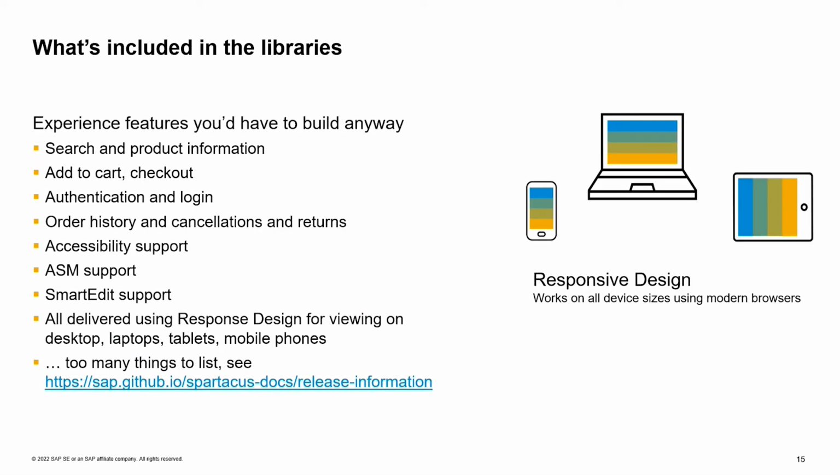But what else is included? So those were all architecture things. So experience features, and again, you can go to the release page to see everything. But essentially, everything that Commerce Cloud supports, everything that Accelerator supports, is what we want to have in Spartacus. We're not 100% there yet, but we're about 80%.